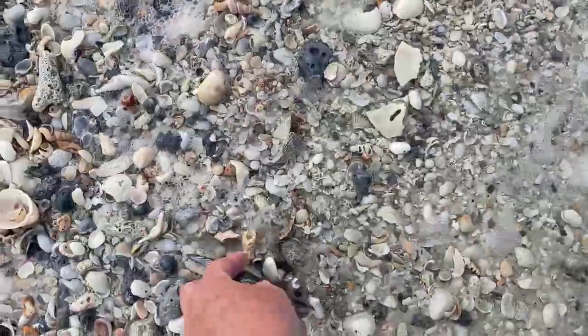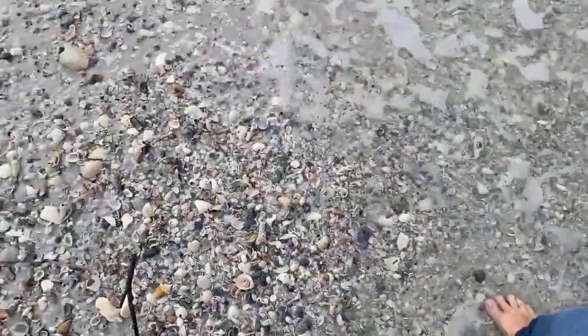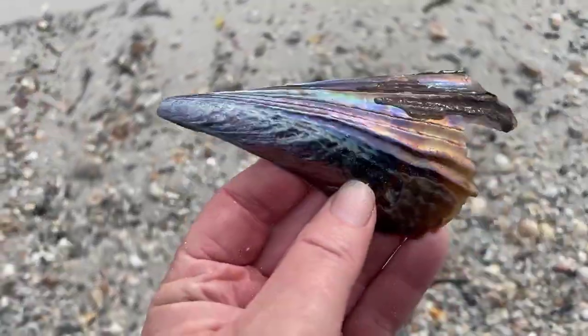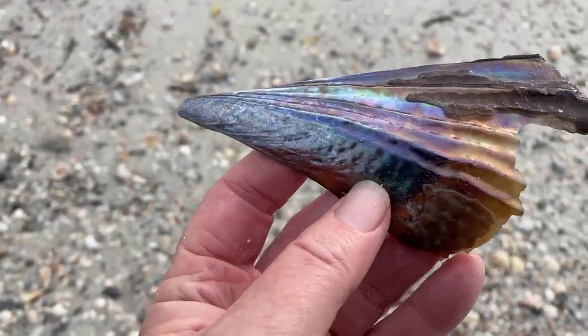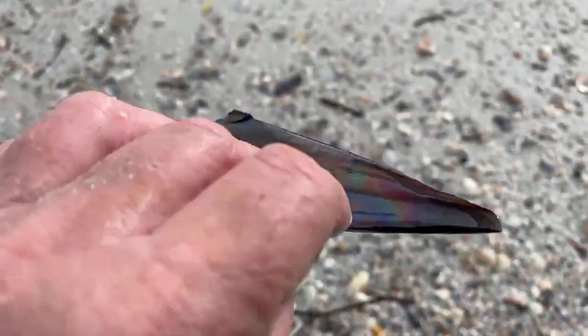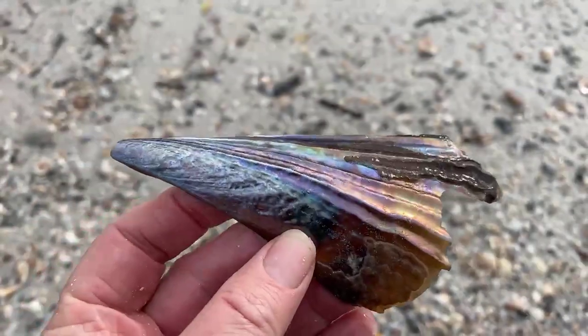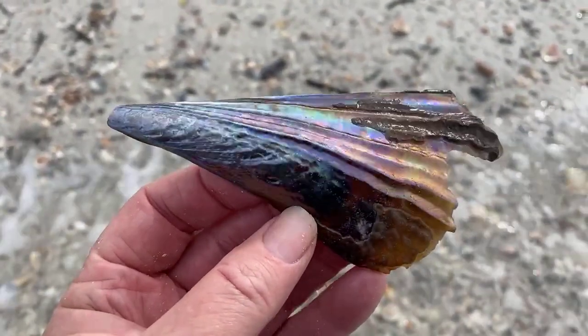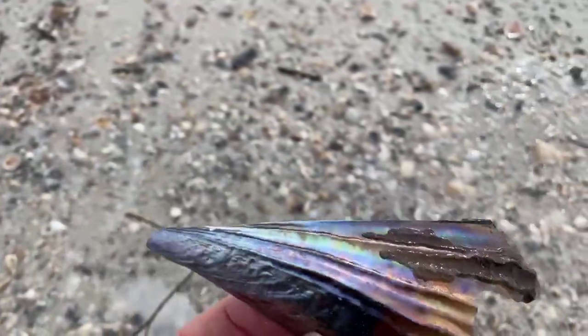A pen shell. These pen shells are gorgeous. Look at this pen shell. It's a broken one, but look at the iridescent colors on that pen. Wow. That is beautiful. All the colors of the rainbow in there. That is gorgeous.